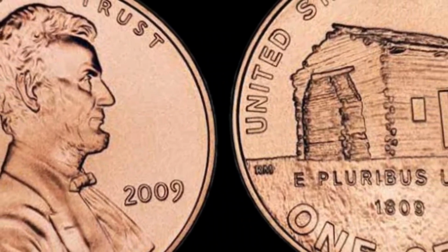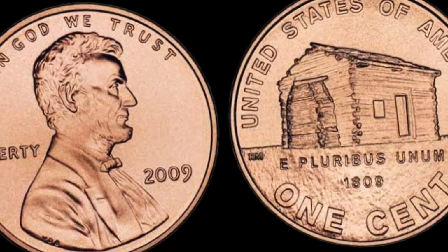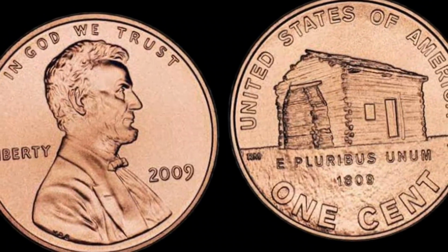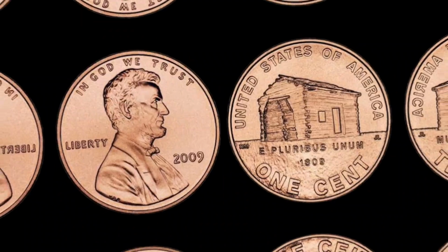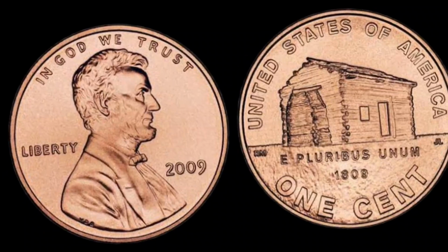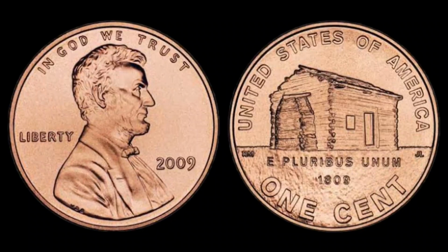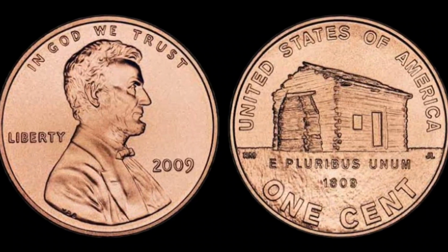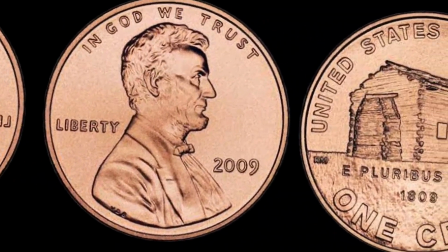The 2009 Lincoln penny holds a unique place in U.S. coinage history. It was released as part of a special series celebrating the bicentennial of Abraham Lincoln's birth. To honor this milestone, the U.S. Mint produced 4 different designs featuring Lincoln at various stages of his life. However, what makes the 2009 no-mint mark penny particularly noteworthy is its production process and the fact that it is a rare variant.